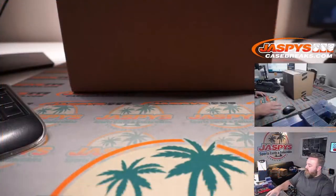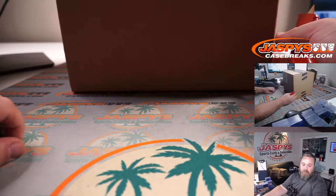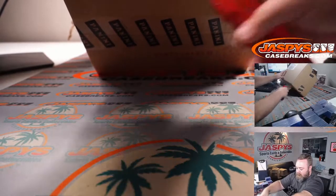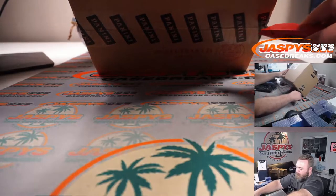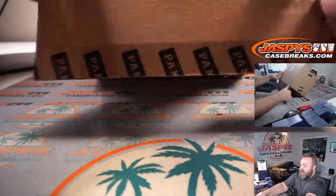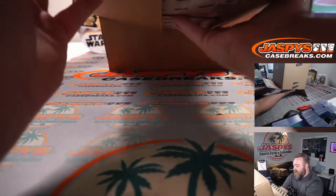And fresh case, so we've got to figure out which 6 boxes we're doing for this pick your team number 3, and which ones we're doing for pick your team number 4, which is actually coming up right after this as well. Let's pop this case open real quick. For those watching live, the next case has already been posted for picking teams 5 and 6. That is in the store now.